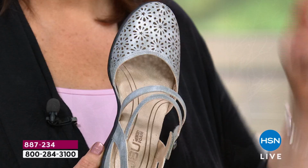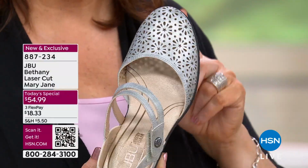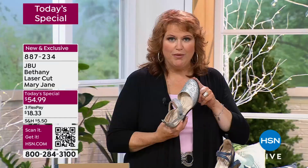I heard from a lady, she shopped last night when we were on, heard from her through social media. She picked up every color. That means the blush, the silver, and the taupe in the shimmer. And she said, I'm gonna have a ball changing them in and out.